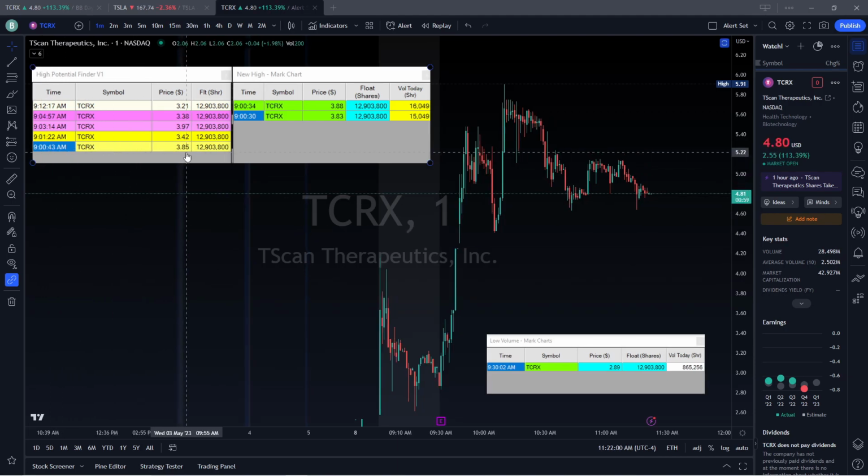It came in at 3.85, 3.42, and 3.21 in this gap here. It gapped up, fell back down. Then we got an alert at the market open as well at 9:30 a.m. TCRX on our low volume mark chart scanner. And guess what? It found that volume and it went to the moon. We had TCRX all the way from 2.89 all the way up here to $5.91.